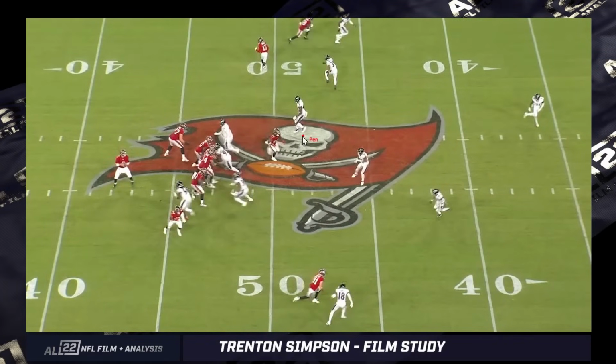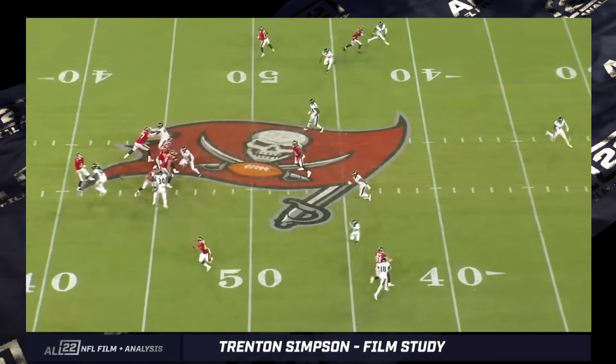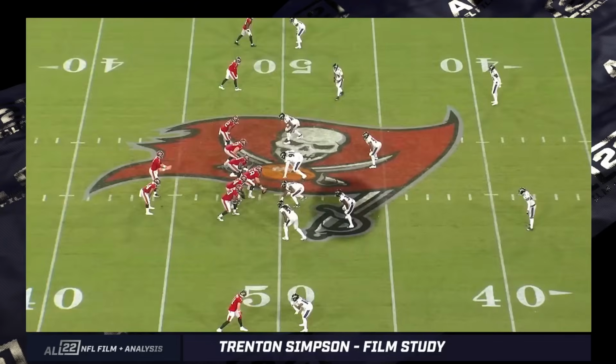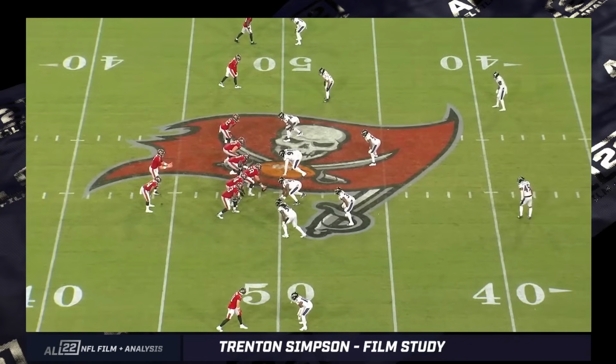Jeremiah Moon is dropping out to the hash on the right. Ross, I think, is taking the hash on the left. Safety spinning down, and I think you've got zone turn here, middle of the field here. This may be a man call to the backside because you've got only one receiver over there, so that's why you might see a difference in the turn there. I'll let it run one more time. But as far as Simpson goes, he's just there to occupy the tackle.